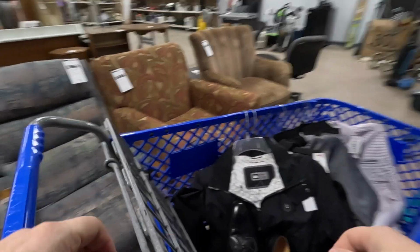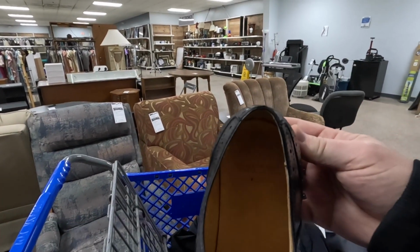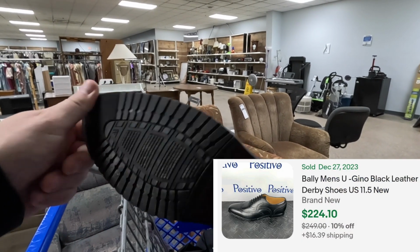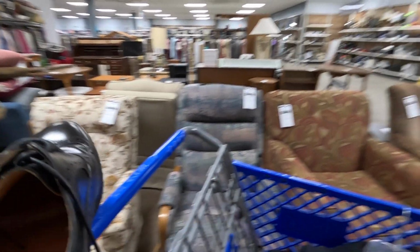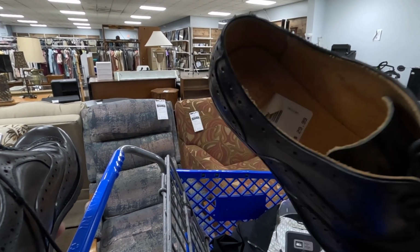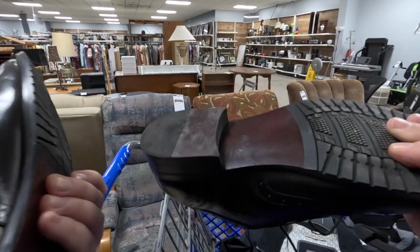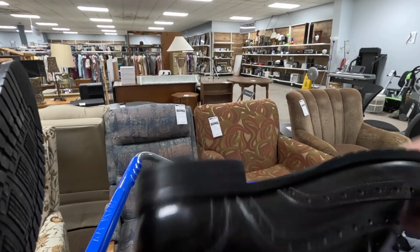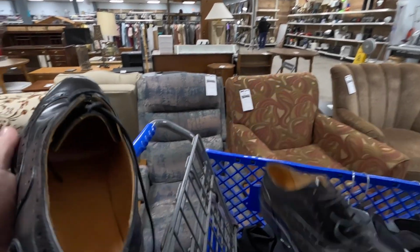Guys, show you a few things I picked up here. This is a bit of a gamble. These are Bally of Switzerland loafers. I found a new comp for $225. They are asking up. These are like boutique prices here. They want $30 for these. I'm just gonna pay it just so I can learn about the shoes. They're in perfect condition. I don't have to do anything to them. And these had a European size 44, but I found the size chart, so these would be a men's 11. Still good size.